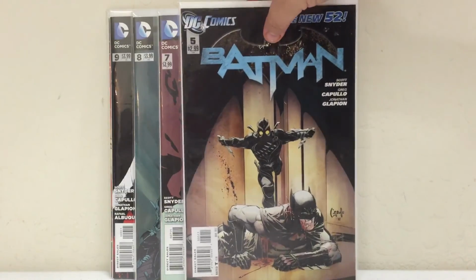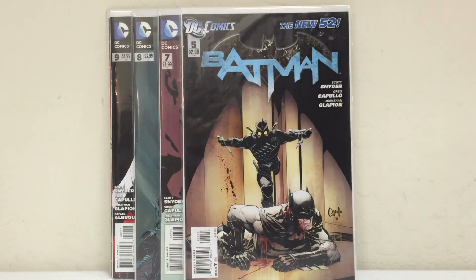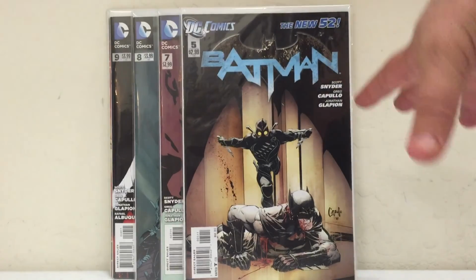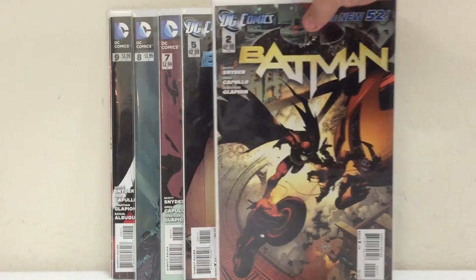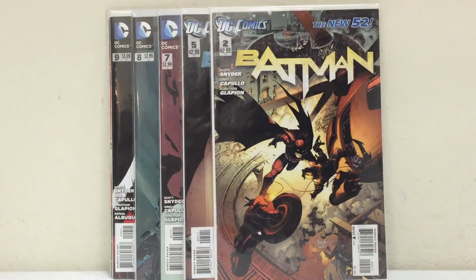I got number 5, which is the first full appearance of the Court of Owls. They make a cameo in number 4. Number 4 is a more desirable book, and really number 6 is even more desirable just because it has a really awesome cover. This cover is pretty good too, though. Well, all these Greg Capullo covers were just amazing. So I got all those for $5 each, and then for $10, I was able to grab Batman number 2.